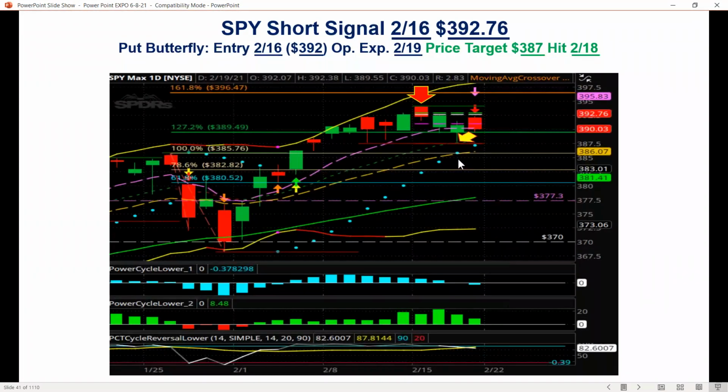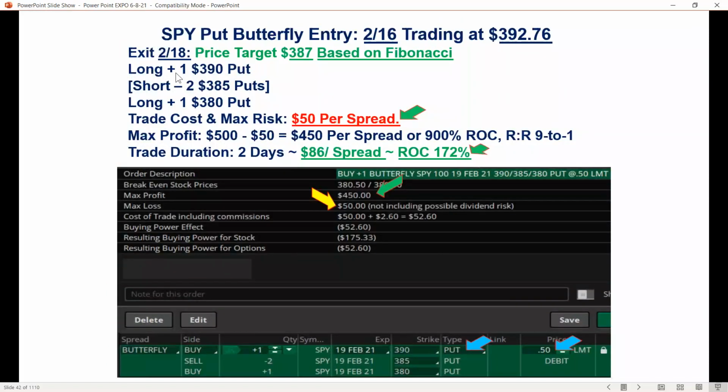We can always see what the profit would be at any point. So we structured this for a potential move to 385, just to make it wide. So a wide wing butterfly. So we bought the 390 put, sold the 385.